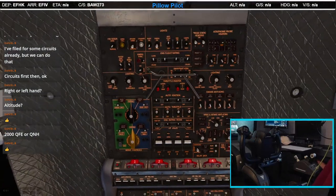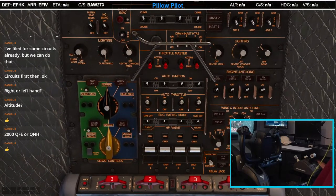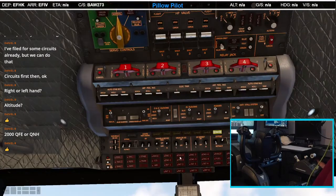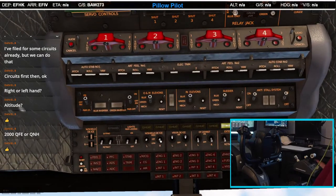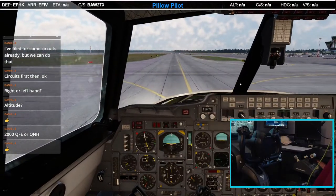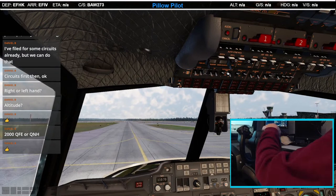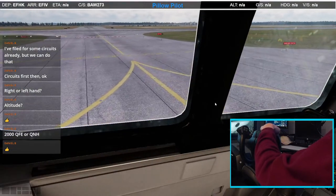Get taxi lights on. We'll get engine anti-ice on. We'll get the anti-ice on to continuous. I don't know how to do that. Visor de-ice on. Windshield de-ice on low. That's the de-ice. We don't need them. And we'll go right here.